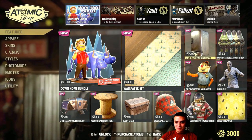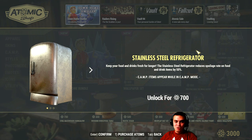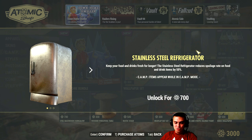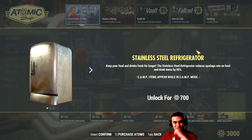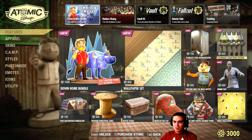Wow. Stainless steel fridge. Keep your food and drinks fresh for longer. Stainless steel reduces the spoilage rate of food and drinks by 50%. Wow. Okay, now that is cool. By 50% your food doesn't spoil. Oh my god. What is that?